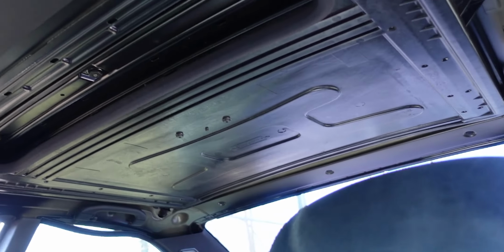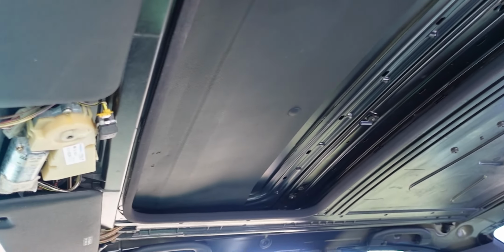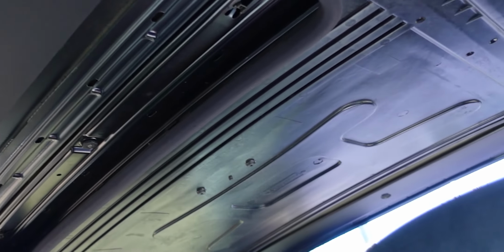The car also didn't come with a headliner, but frankly, I'd rather have no headliner than a sagging headliner. And I kind of like it without a headliner. It kind of gives it a gutted feeling.